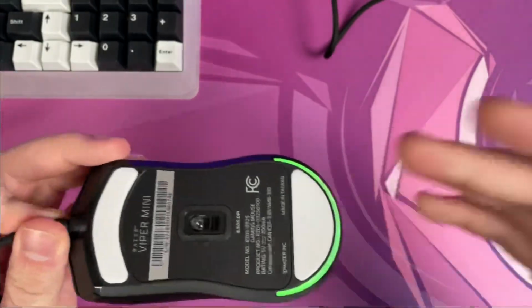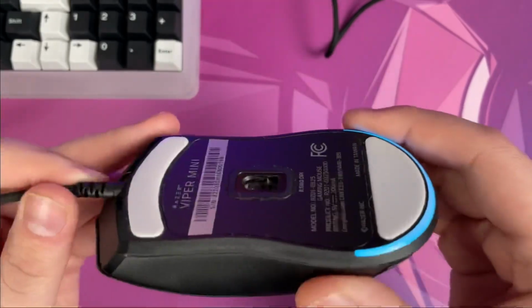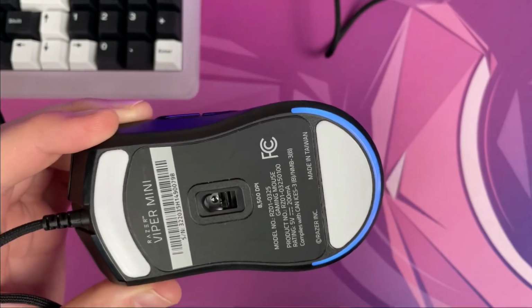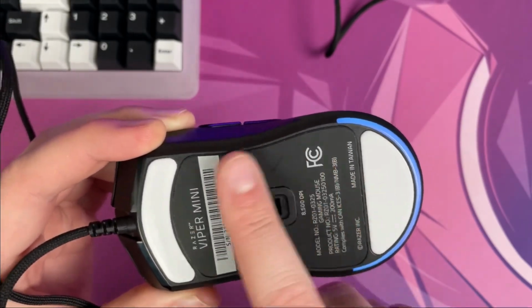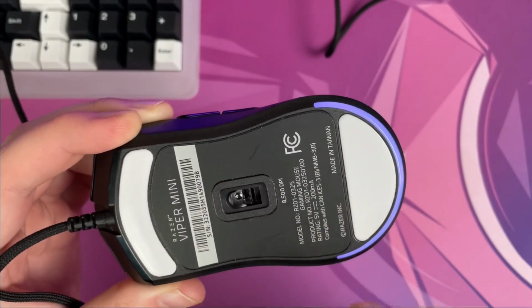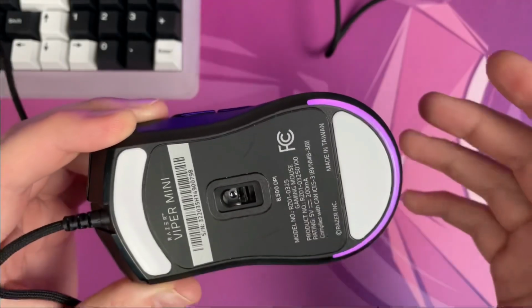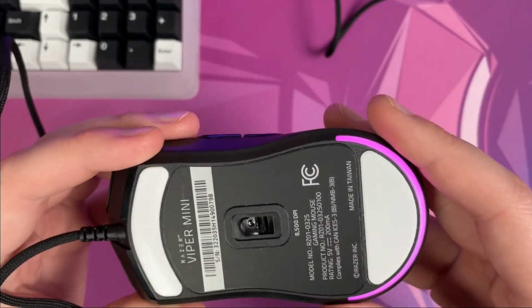But the other really cool thing about the Viper is that you don't need to replace the PTFE feet that are on it. These are actually fantastic feet. And if you need to replace the cable, it's all underneath the sticker here. So they made it really easy for you to replace it without having to buy extra feet. And my God, I wish more companies would follow suit with that.